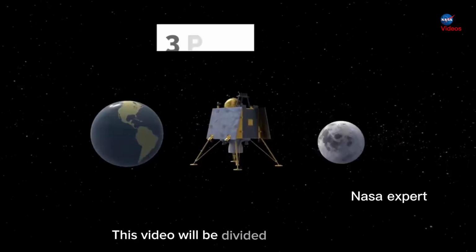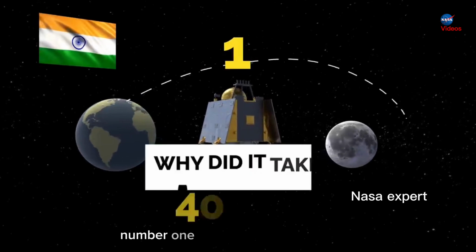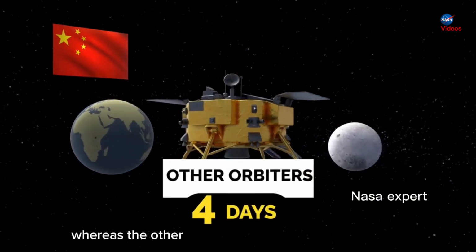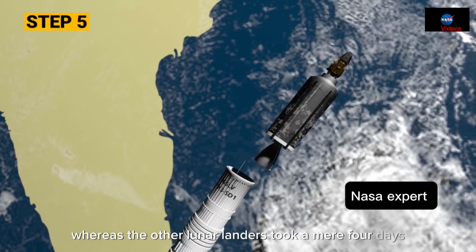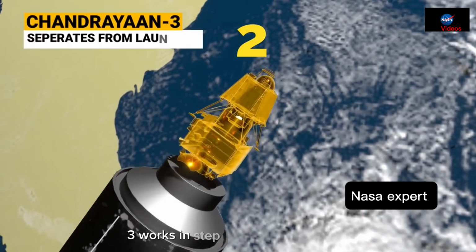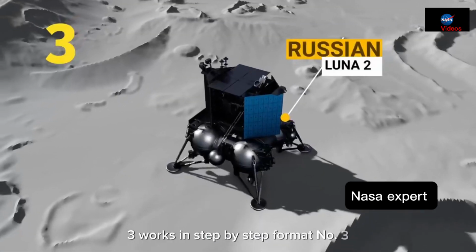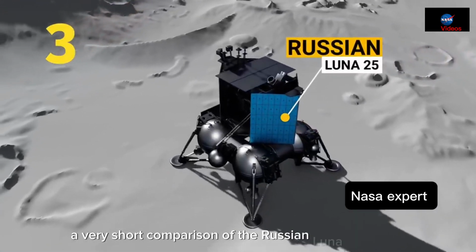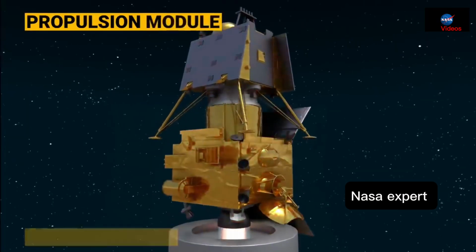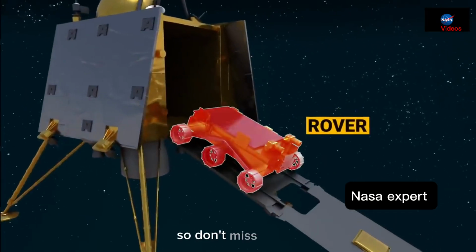This video will be divided into 3 parts. Number 1, why did India's Lunar Orbiter take 40 days to get to the moon, whereas the other lunar landers took a mere 4 days? Number 2, the basic process of how the Chandrayaan-3 works in step-by-step format. Number 3, a very short comparison of the Russian Luna 25 lander, why it might last more than 1 lunar day. All in the videos ahead, so don't miss a beat.